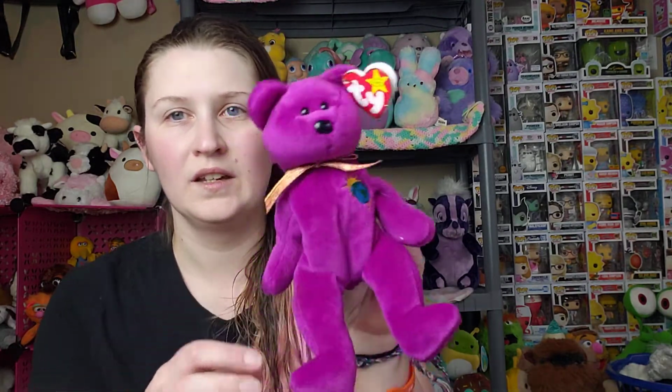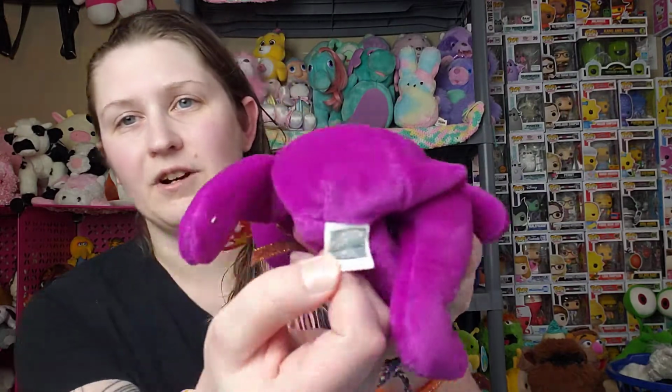And then I also got a couple of Beanie Babies. These were in the bag together. So we have Millennium. And this one is, I would assume from 99. Yeah, 99 with the holographic tag. And it's got a swing tag, but I always wash these. So I cut the tags off and I save them in a jar, which this one's got some crusty stuff on top. So it's definitely getting washed.